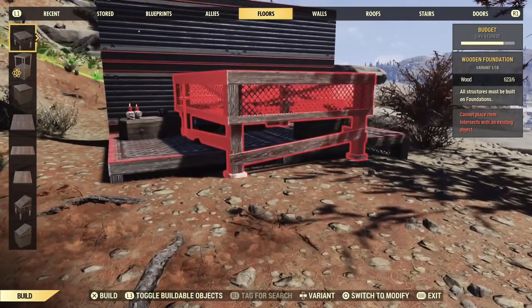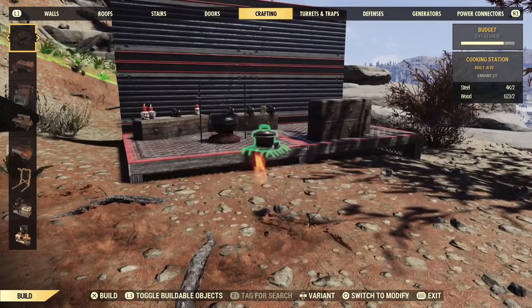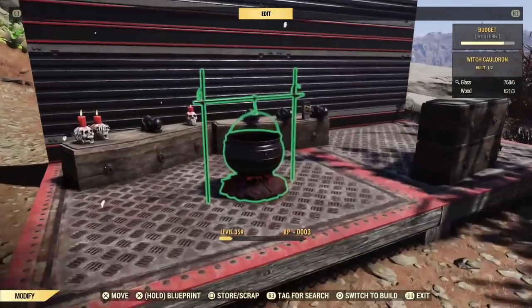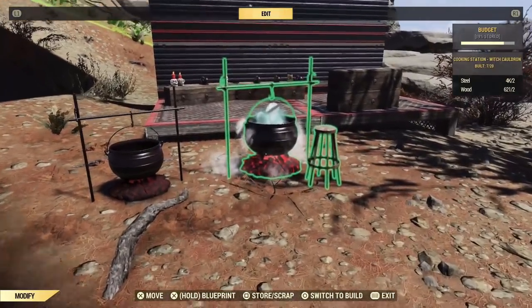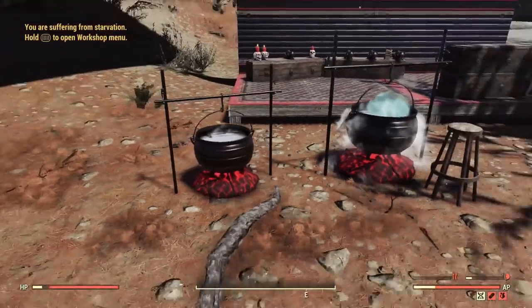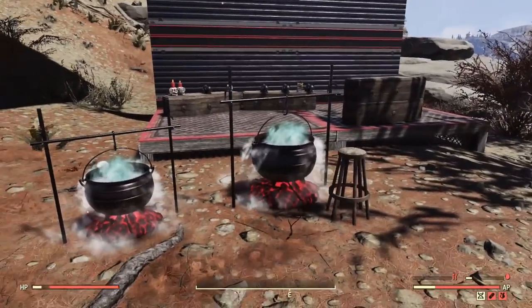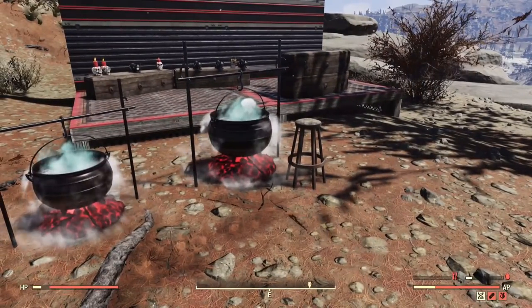But for the crafting cooking station, which I mentioned earlier, there is actually this variant right here. And you also get the stool with it as well. So you get two versions of the Witch's Cauldron. So there's that one and there's that one. This one always smokes by the look of it, whereas this one you've got to activate for it to smoke. Every time you log out like I just did and then log back in, it actually turns off. Whereas this one is actually bigger than the other one as well. So technically you're getting two items for the sake of one here.